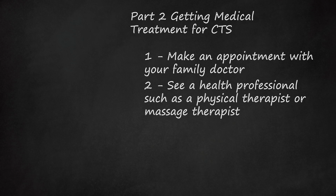A physical therapist will assess your joints, muscles, and ligaments to see the underlying cause of your carpal tunnel symptoms. Treatments may include modalities such as ultrasound for reducing inflammation and promoting healing, exercises to increase flexibility and strengthen the associated muscles, and ergonomic education to assess your workplace or daily activities while providing modifications to reduce any stresses.